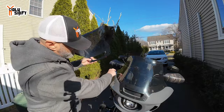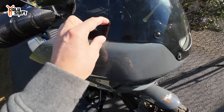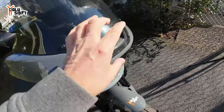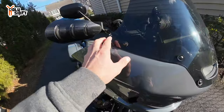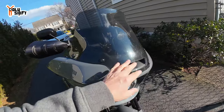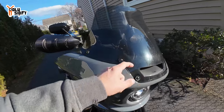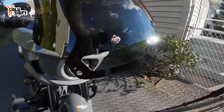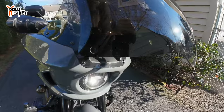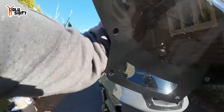Why? Because over here, as you recall, on the fairing, on the ST fairing, there's this rubber gasket. When you put any other windshield on, it's actually visible. The Harley Tall, for example, which is completely clear, you can actually see this gasket. So this Klock Werks flare actually has that blacked out area, so you can't see that gasket.